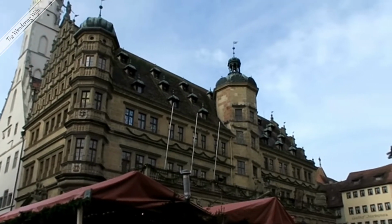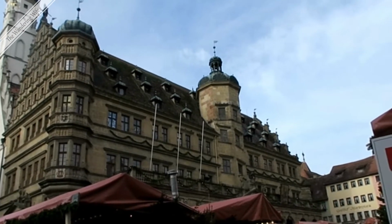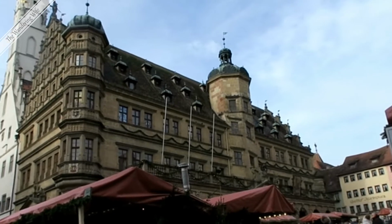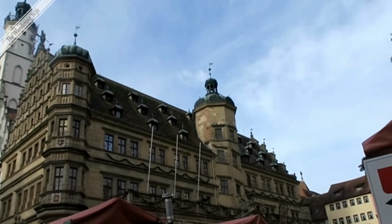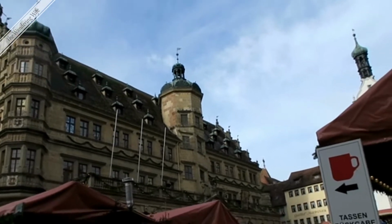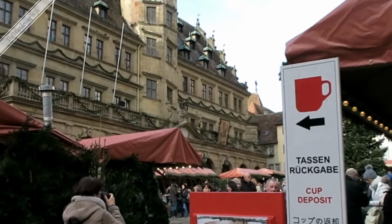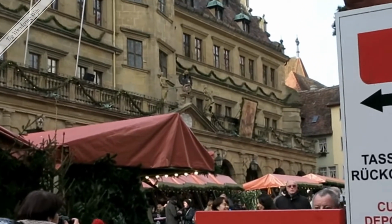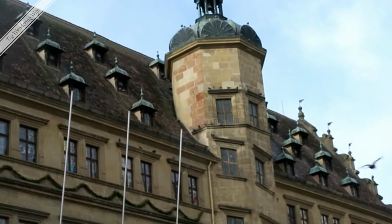You're looking at the new town hall. It was built in 1570. This particular town hall was built in a Roman style. The arches you can see underneath have a Roman style with almost a Greek style gate. And you also notice on the building that you don't have a steeple, you have rounded edges. That gives you an idea that this was actually built in the Renaissance time period.